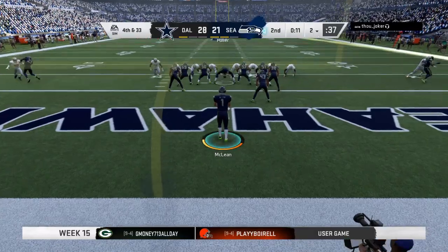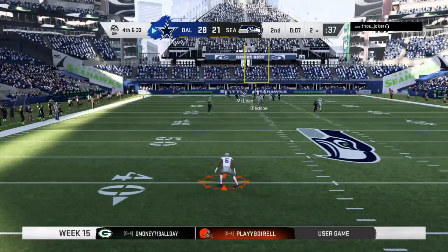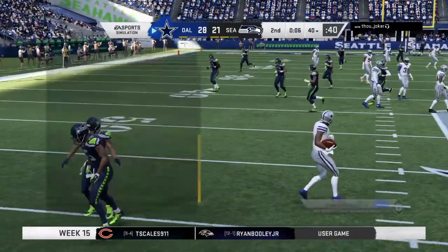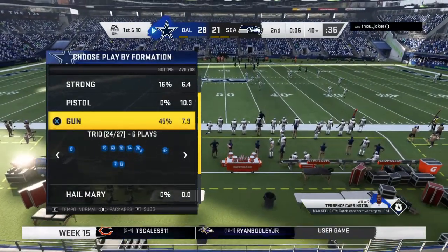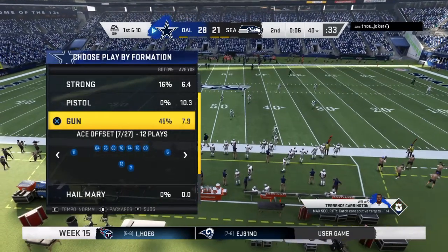The Seahawks send out their punter. And no room for error here as his first punt comes from deep in his own end zone. And a fair catch taken here right at about the 40-yard line. So a change of possession here on the punt. And there'll be time for maybe one final play before halftime.